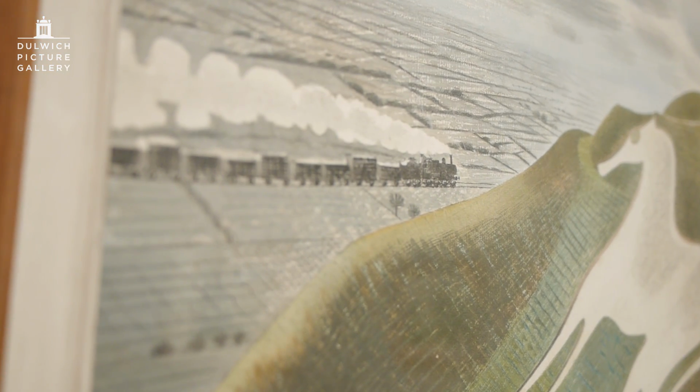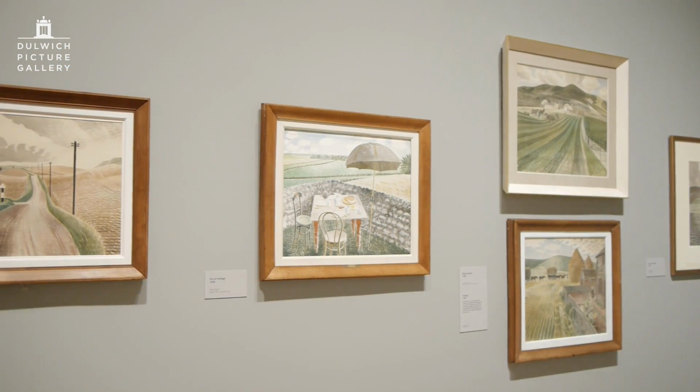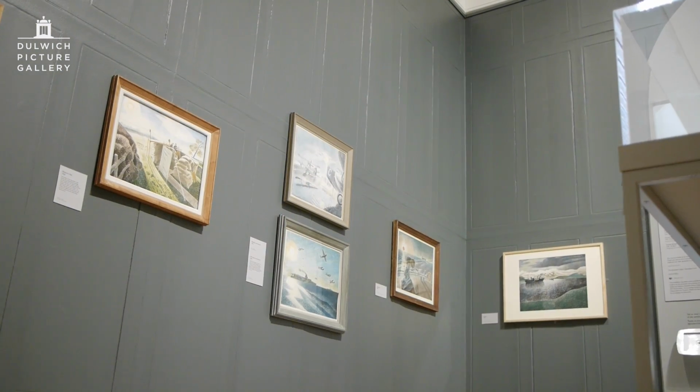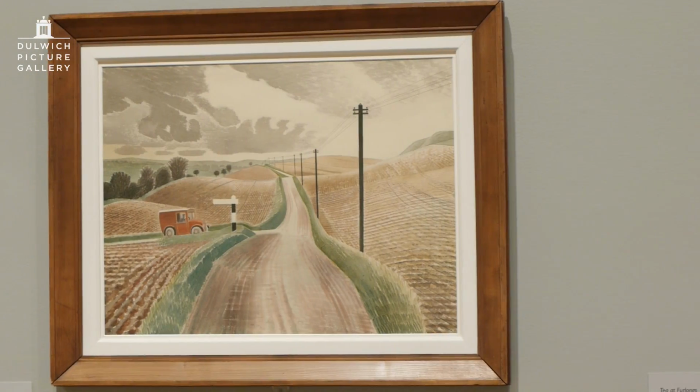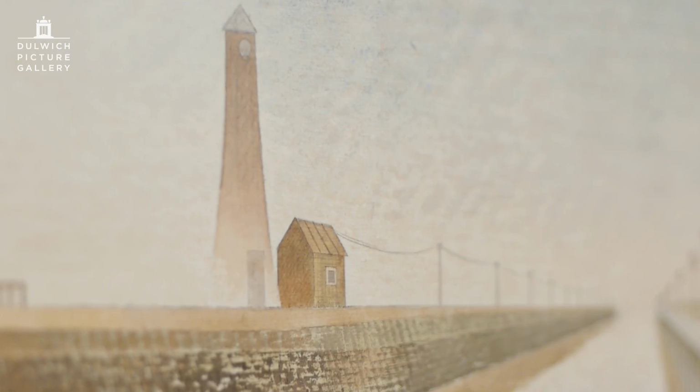There was a wonderful centenary exhibition of Ravilious' work in 2003. Since then, his popularity has grown as people get to know his work. Now is the ideal time for this first major survey of 100 watercolours to celebrate the life and work of this wonderful artist.